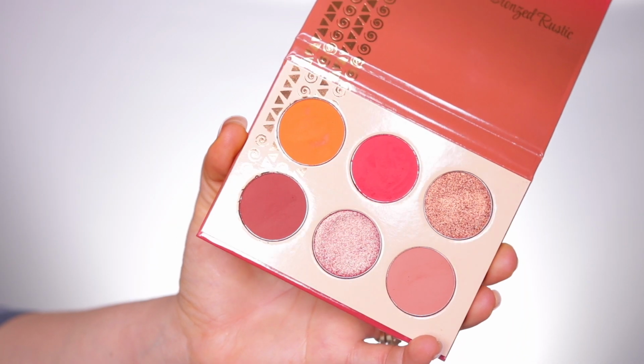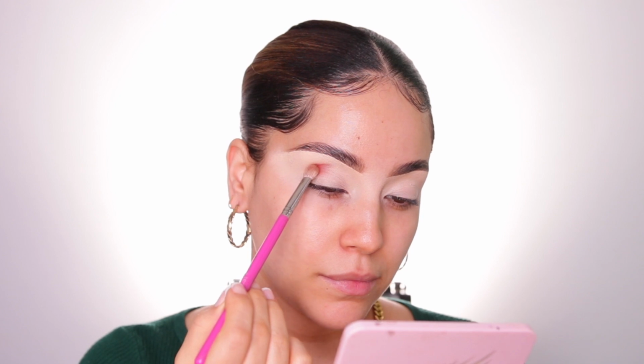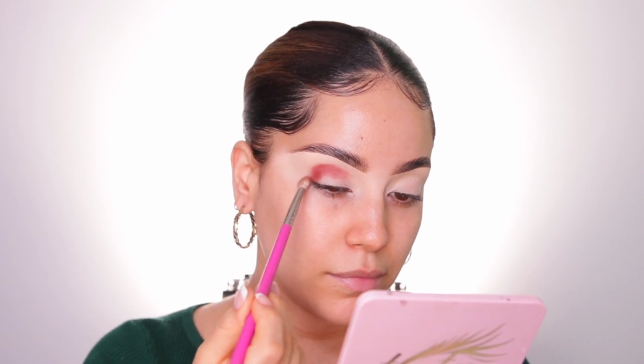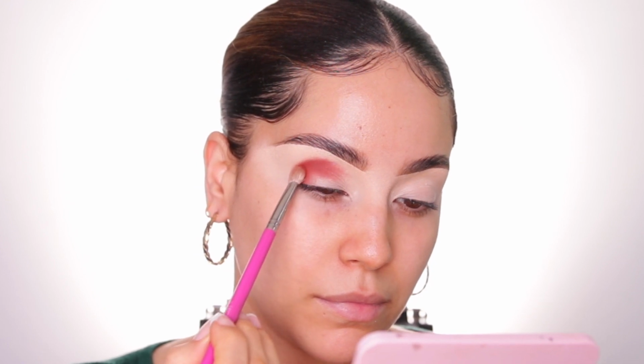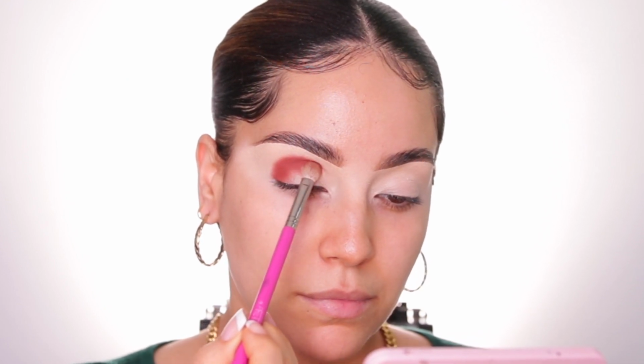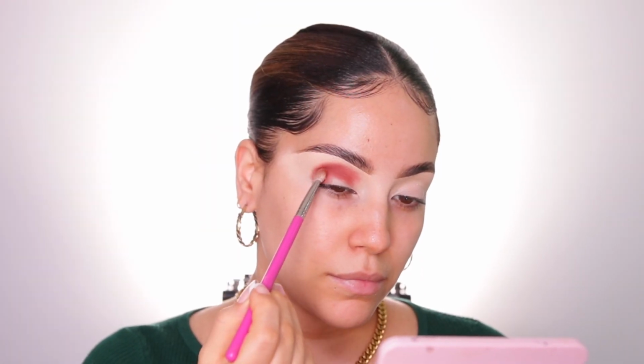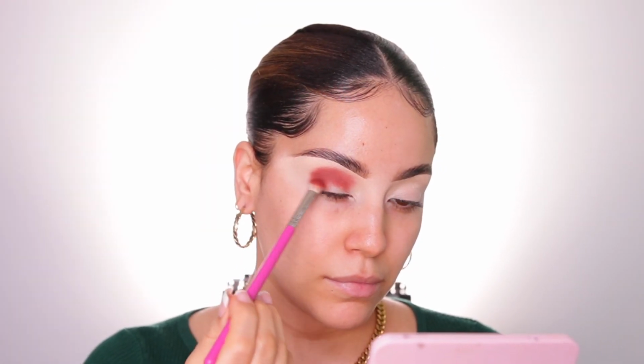The first shade I'm taking is the shade that is in the second row, the first one, the darkest shade on the palette. I'm going to start diving that into the crease, applying this in a round motion. You guys gonna see how it looks, how it turns out anyways. I'm just gonna follow my crease basically, and then right around the end of the eye shape, and just close that off very close to the lash line, if you guys can see that.